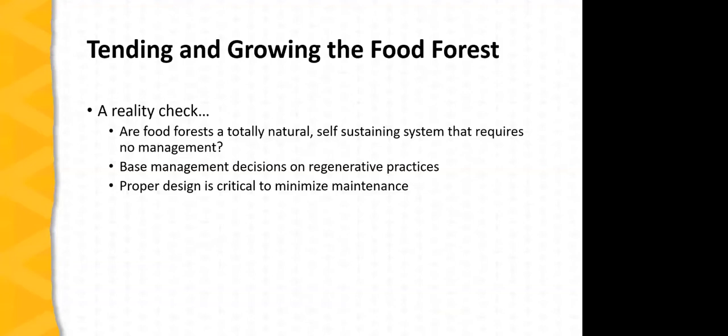If you let a food forest go, in time, nature will take over. And yes, you'll still have a forested setting, particularly as time goes by, but from the standpoint of producing useful products, that will decline. So again, be prepared to manage the food forest. Base your management decisions on regenerative practices, your choices of fertilizers, for example, or the ways that you manage the soil. These should be based upon regenerative practices. And again, I really can't stress the importance of proper design, especially if you want to minimize maintenance.